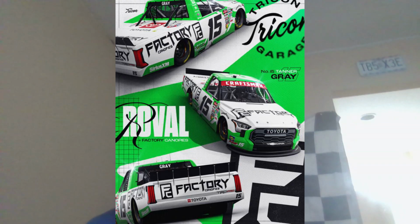The next paint scheme we're taking a look at is Tanner Gray's 2025 Factory Canopy scheme that we'll see on Friday at the Charlotte Roval for the truck race. I like the look of this truck somewhat. It's not my favorite scheme for sure from the Tricon Garage team, so I think Tricon has had better ones this year for sure. I think it's a solid one. It's not great by any stretch of the imagination, but I think it's definitely decent in my opinion.